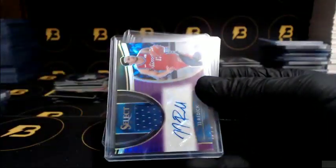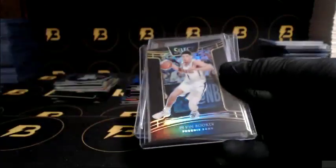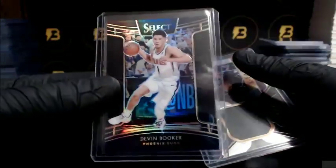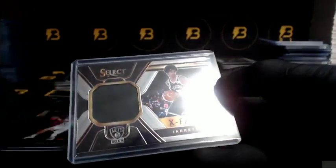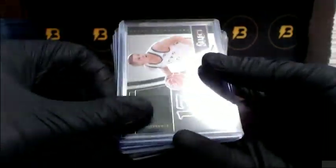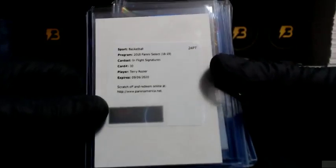We got Payton going out to the Pelicans. Redick for the 76ers. Booker for the Suns, 1 of 1. 1 of 1 Booker for the Suns. Very nice. We got Allen going out to the Nets. Millsap for the Jazz. Rozier for the Celtics. Demars going out to the Pistons. Nice four-color patch. Griffin out of 10 for the Pistons. DiVincenzo for the Bucks.